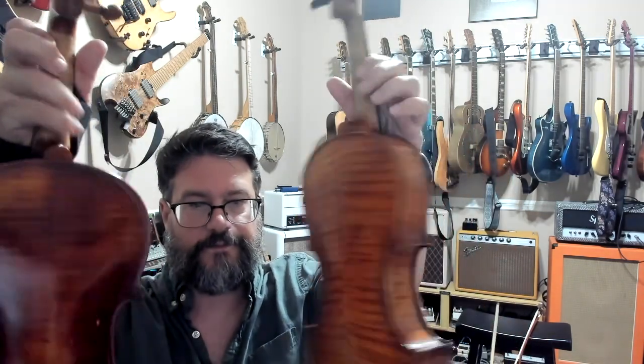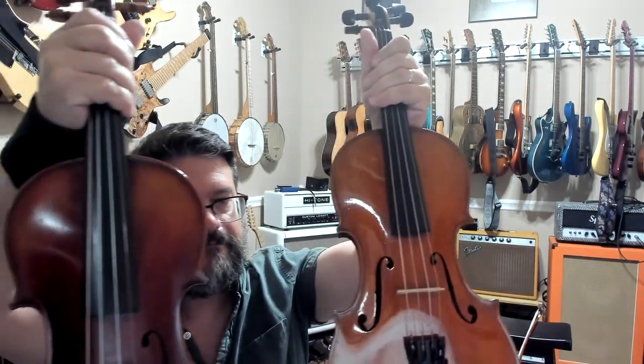New, old, but even outside, the wood itself. I mean, these are supposed to be similar tone woods, but you can just hear that difference. One just has a more muted kind of thing going on, and it doesn't matter if you have pickups and are plugged in or not. You're going to hear that sort of difference, instrument to instrument.